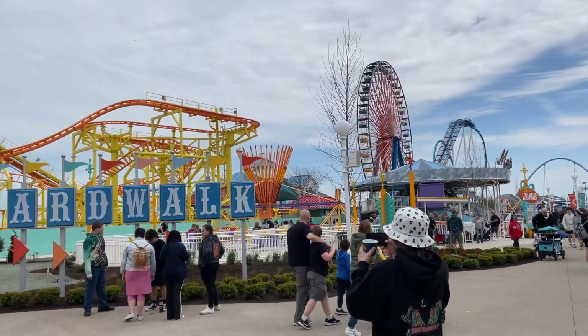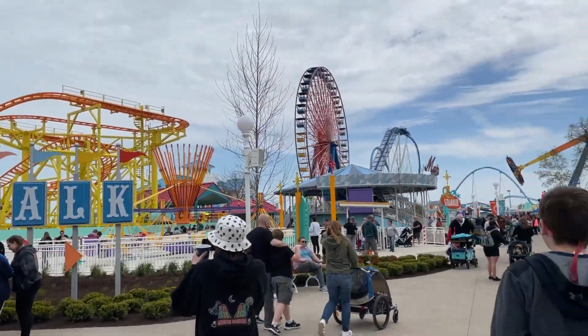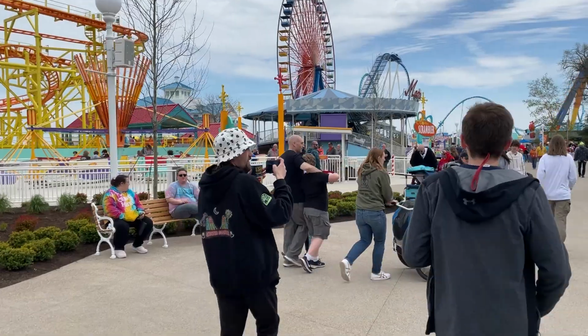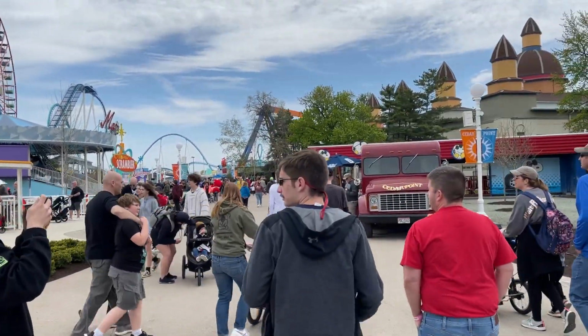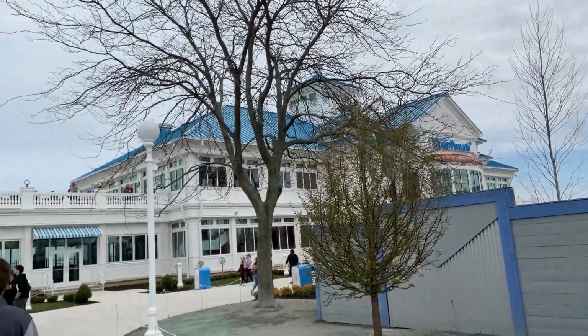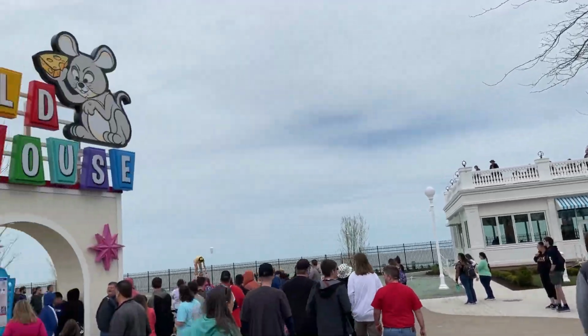We all rode Magnum together, and no exaggeration, I had one of the best rides on it that I've had in years. Then we all headed over to Wild Mouse, which we heard was opening, but they were still having issues with it after we'd already been in line for around 20 minutes or so.